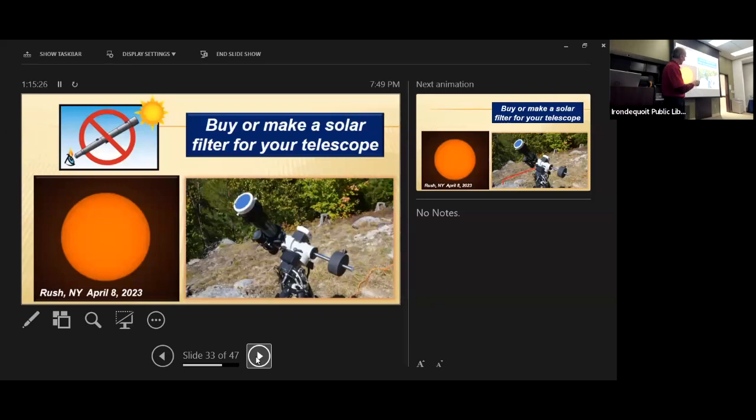I've got several of these. A lot of the astronomy clubs have been working on these. I'm going to have 3 telescopes at my event, so hopefully they'll be around and you get a chance to see this close up.